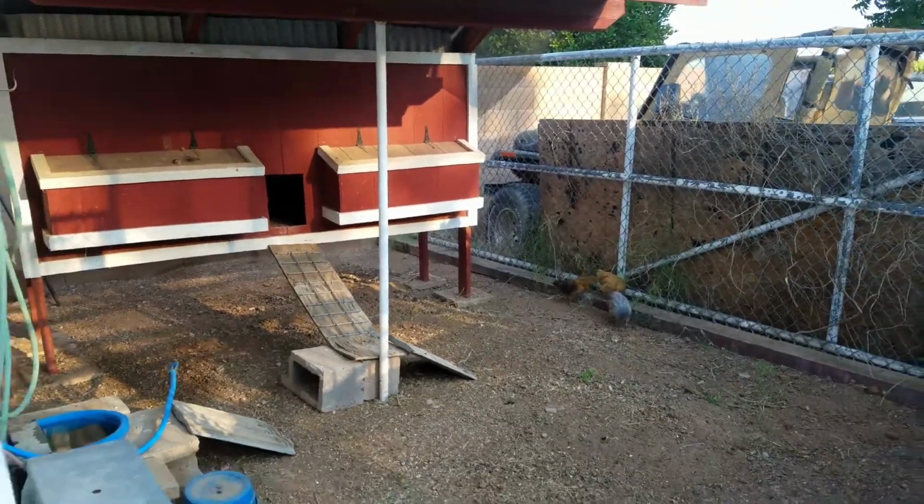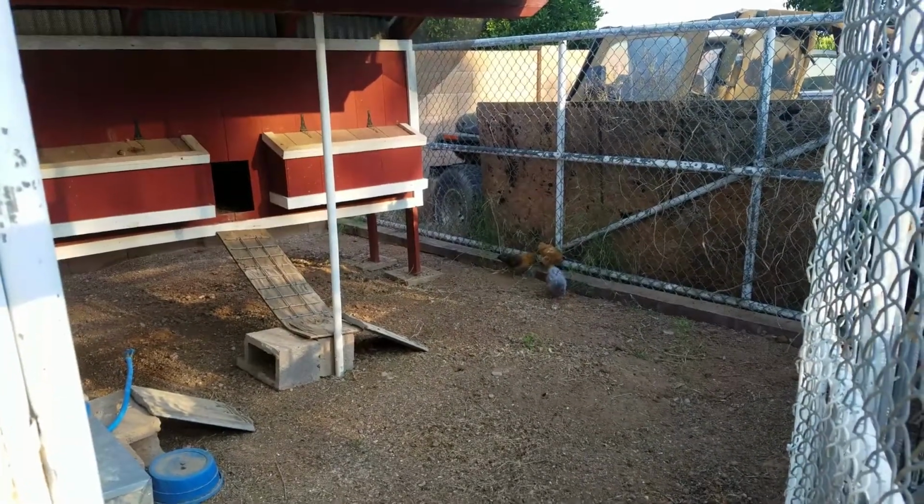So I guess. This weekend I'll be cleaning up out here a little bit, get them a nicer area, get their coop set up. But for now we've got 3 chickens.